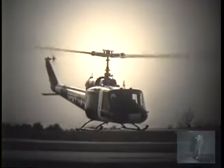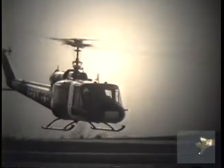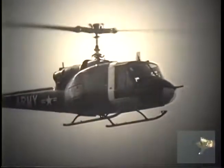When engine failure occurs during takeoff, pilot technique is much the same. The first signs of trouble will be a sensation of loss of power. Do not reduce your forward speed, and to conserve your rotor RPM, do not adjust collective pitch until cushioning touchdown.